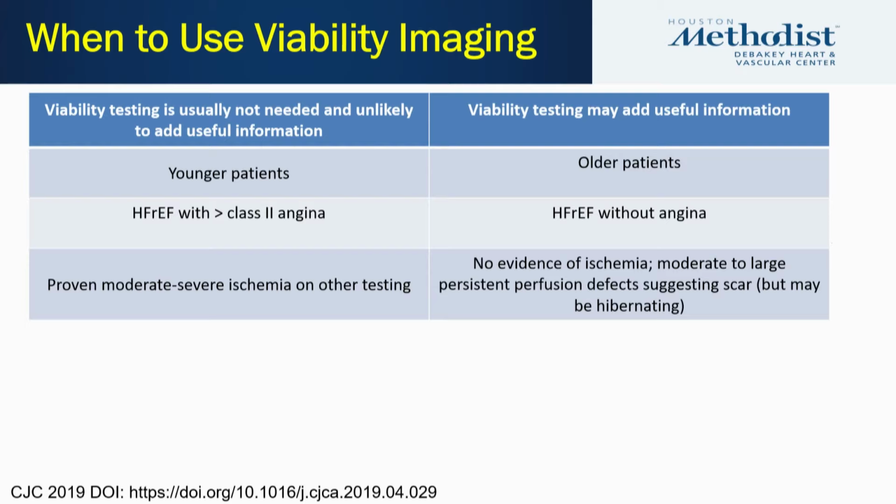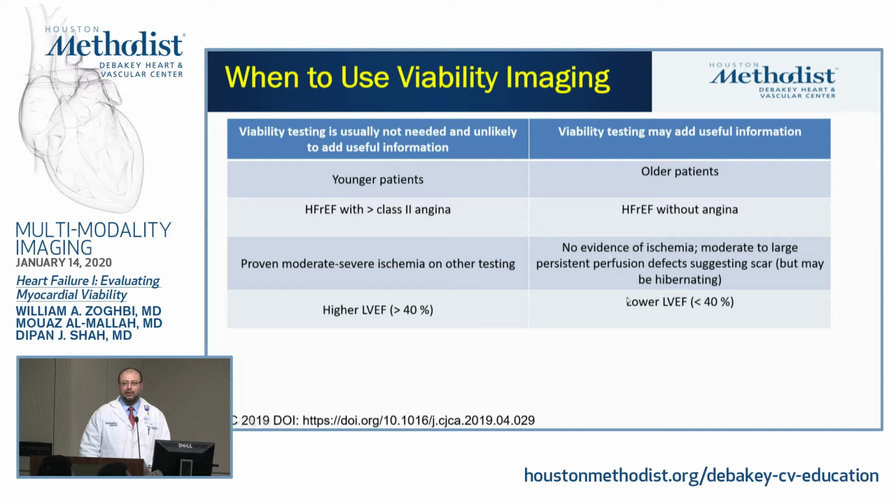A lot of the literature where viability was initially studied was among patients with LVEF less than 40% or sometimes even much lower. However, recently in the literature, we're seeing many more studies testing viability in the overall normal population, which may not add much in that population in terms of outcome.